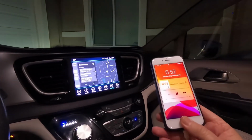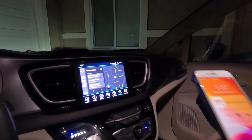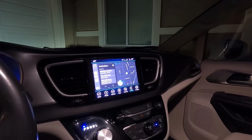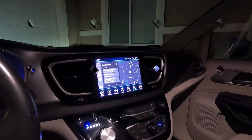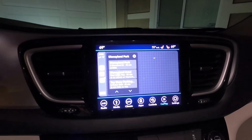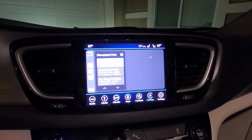You can go on your phone and you can say, "Hey Siri, get directions to Disneyland Park." One option is Disneyland Park on South Disneyland Drive in Anaheim. Let me know if you want to hear the whole list.